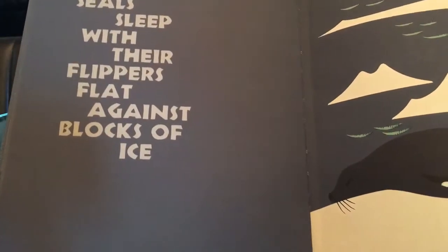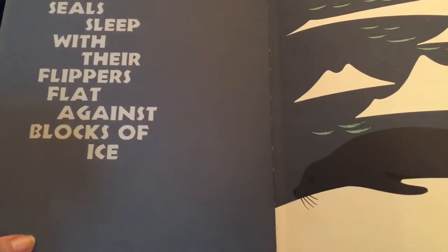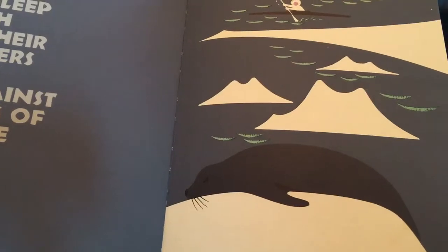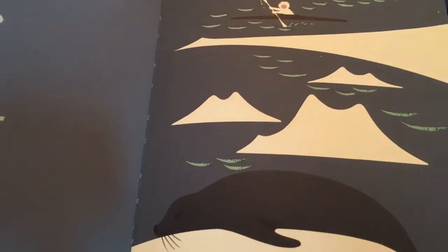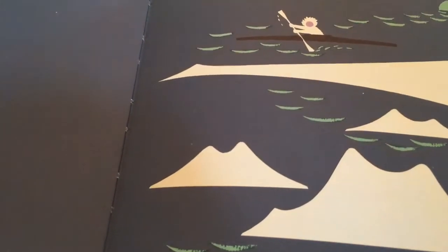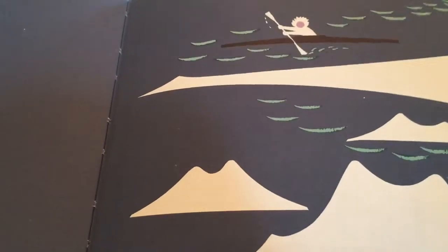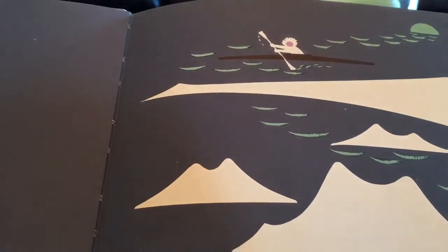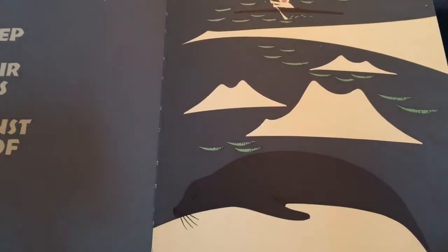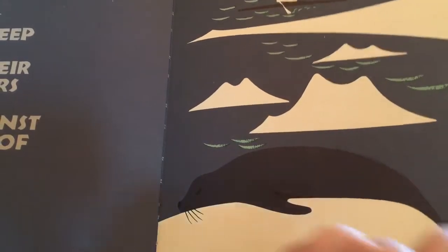Seals sleep with their flippers flat against blocks of ice. And you see who's going by in their little kayak? Yeah, see that? Eskimo paddling by. Seal doesn't even notice him.